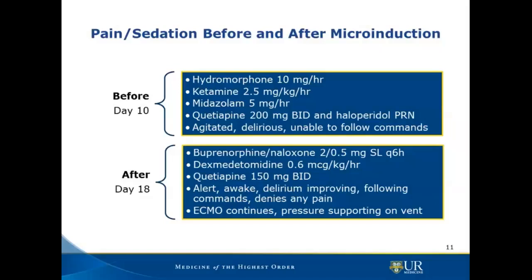The end dose that she stabilized on after the microinduction was 2 of the 2s, Q6. So she was on 16 milligrams of buprenorphine instead of just the 2, but that was just another increment, and then off of all of the adjunctive agents except for some of the neuroleptics. Kaylee, maybe you can comment a little bit about the removal of drugs during ECMO.